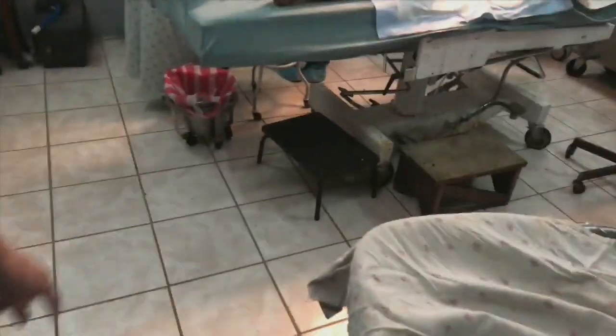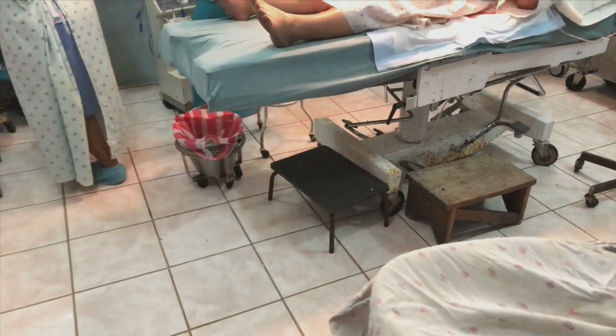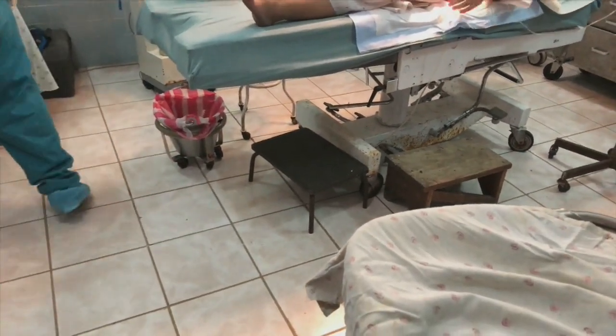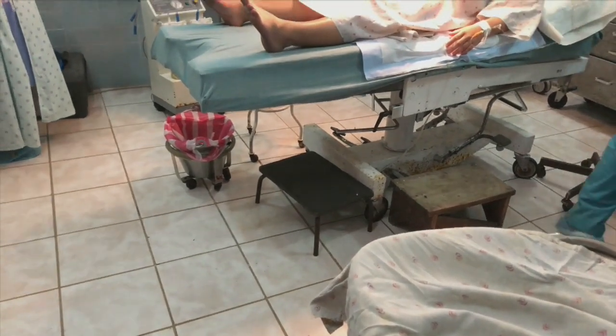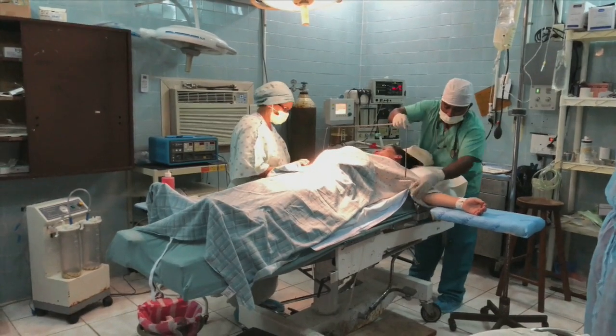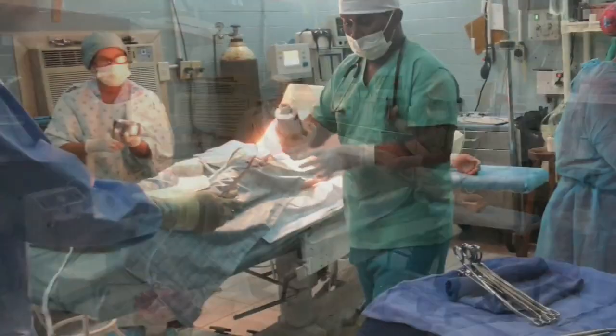She has a Foley catheter in already. That helps drain the bladder, keeps the bladder out of the way so that when they do the incision, the bladder will be flat, and then they can see the uterus clearly. They'll drape her so that she can't see what's going on.